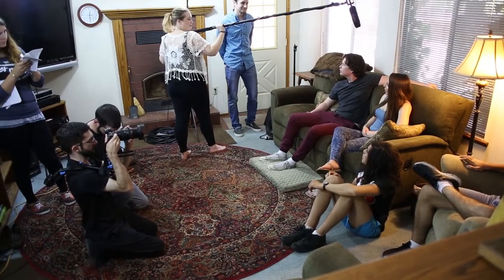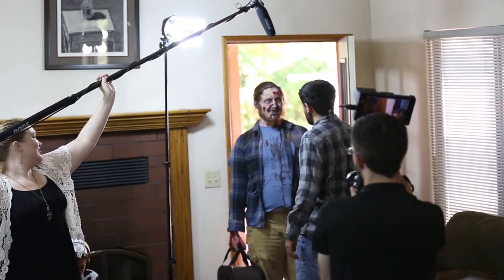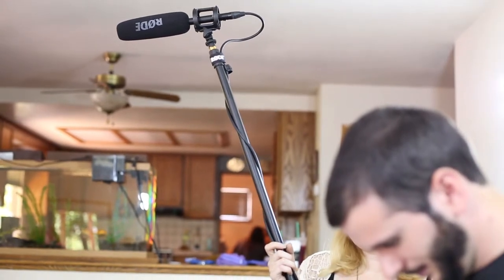As far as the equipment, we were using a Rode NTG3 on a boom pole. Audio came out really good. The NTG3 really allows us to put it up a little higher so we can get more wide shots. We used the standard wind protector from the kit, just the standard black foam one. Since we were all indoors, there wasn't a whole lot of wind.